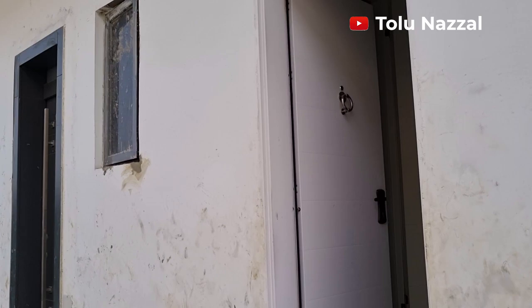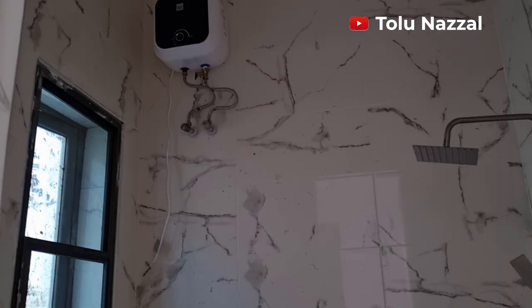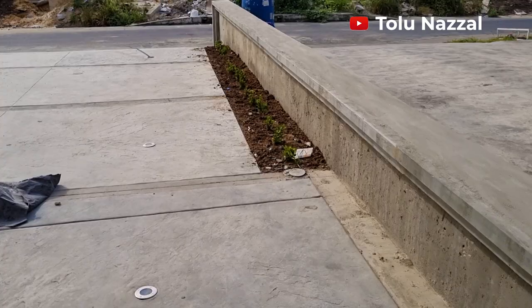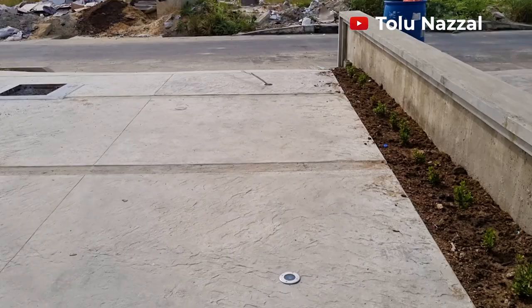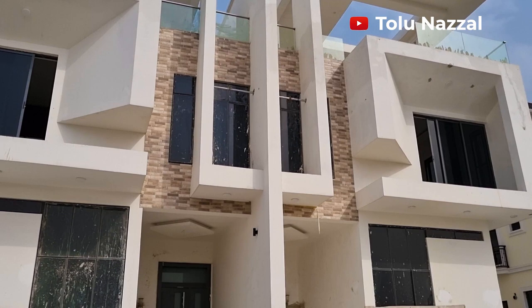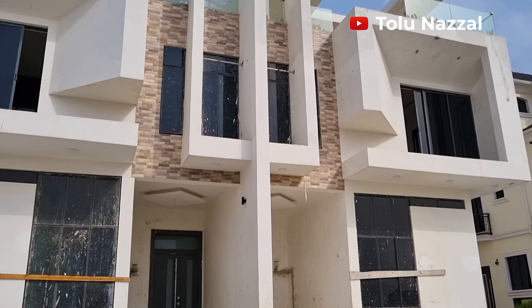This is the boys' quarters attached to the building. Bathroom. There's going to be something like a fountain here. Six bedroom, semi detached house with a pool, cinema, study, BQ, and it's coming fully fitted.